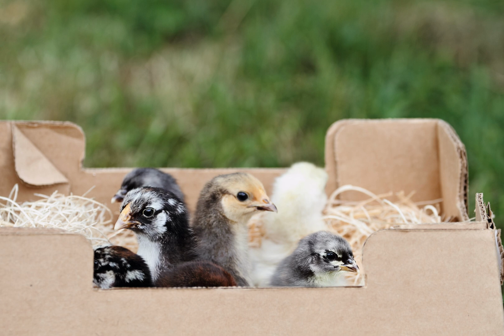You can raise the waterer a bit off the floor to keep out of the mess, but not so high they can't reach it. They may be slightly chilled on arrival, and drinking cold water will chill them further. Provide warm water the first day in the brooder.